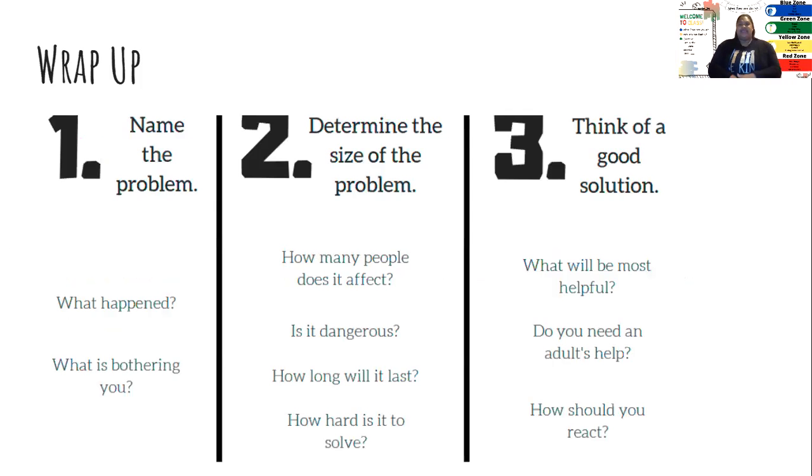Okay, so I'm going to leave you with 3 steps that can help you with determining the size of the problem and how to handle it. Okay, step 1 is name the problem. What is happening? What is bothering you? Did you spill a glass of milk? Did you not get the colored game piece you wanted when you were playing Candyland? Did you lose your shoe? Think about what the problem is.